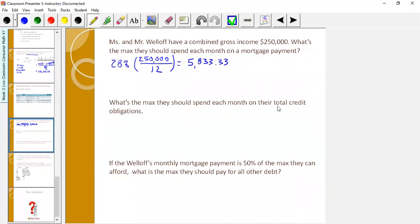Next question. What's the max that this couple should spend each month on their total credit obligations? Now, what does that mean? Total credit obligations. Well, our mortgage is certainly a credit obligation, but we might have other things. We've got credit cards. Boo. We bought that new furniture at 0% interest. Boo. We have a car payment. Yeah, so we borrow money in other ways as well.